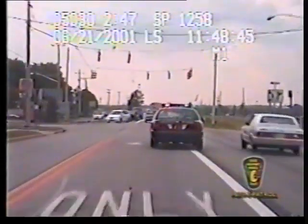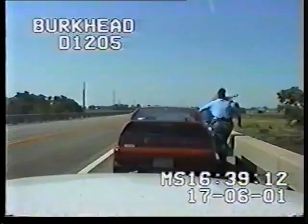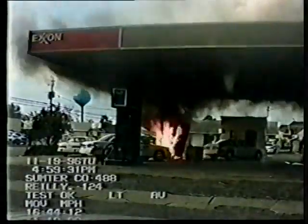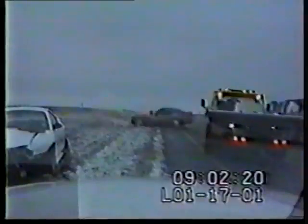This is the program that shows you the side of police chase videos they didn't want you to see. Bungled arrests, kamikaze crooks, and cop-based carnage of all kinds. Welcome to Cops Uncut, the real car crash TV.